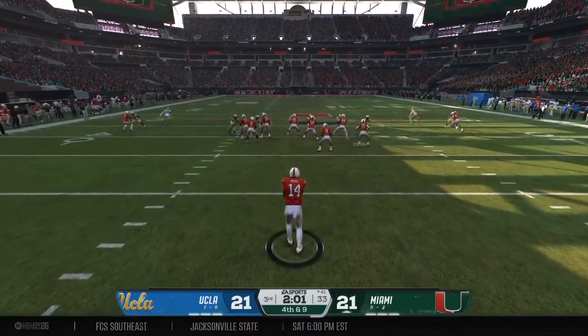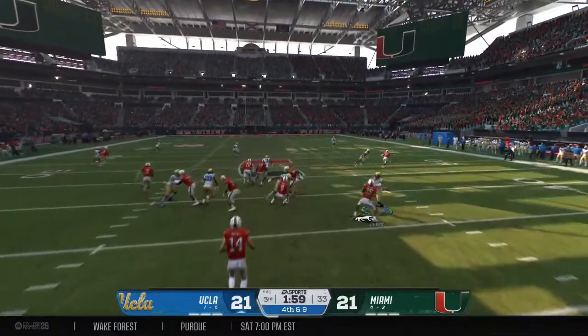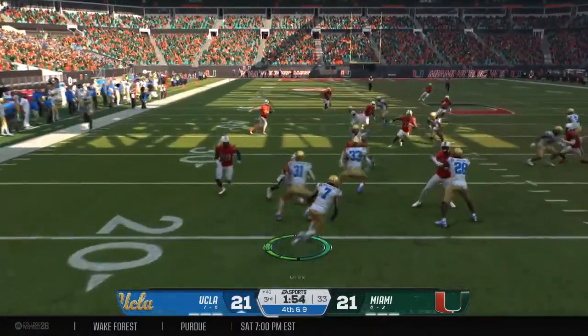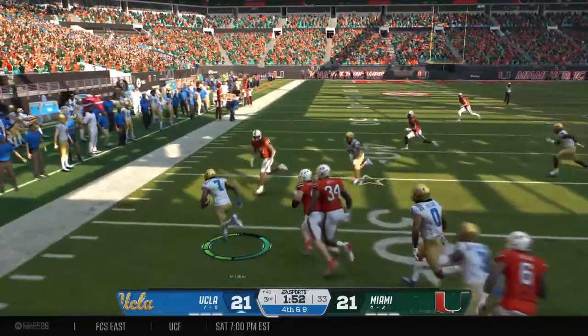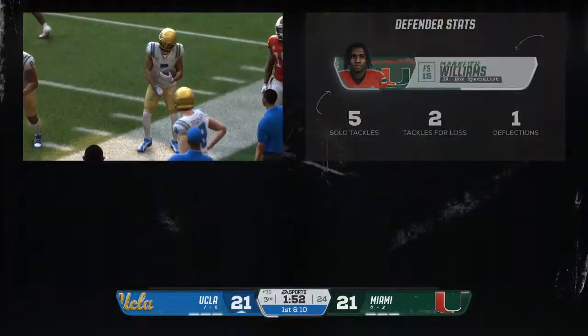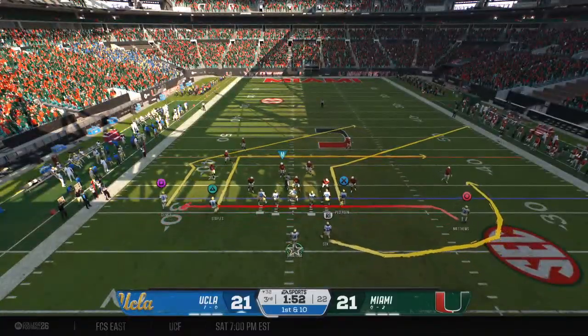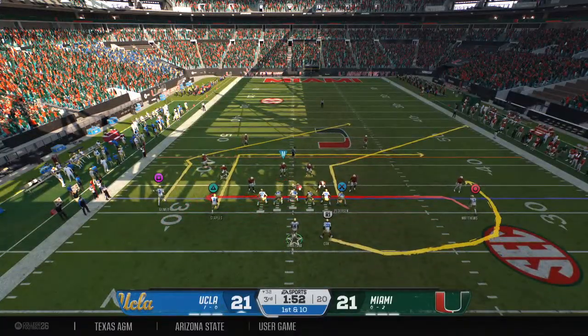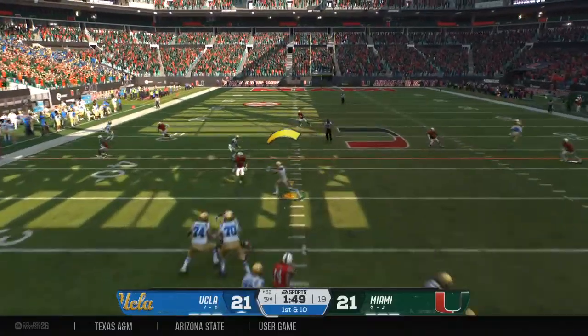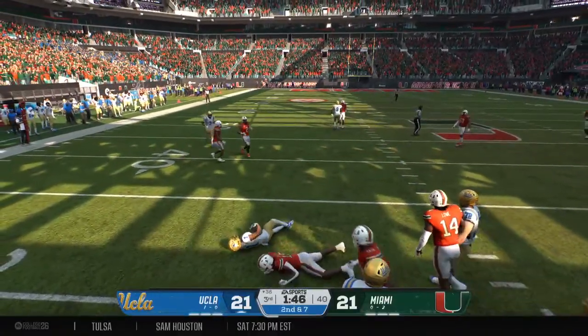First time today we've seen a punter go to work. Catch is made at the 15. They'll get down and put a stop to this return. They'll mark it at the 32. First snap of this drive comes from the 32. They'll start this drive going to the air. The sure hands, it's Matthews.